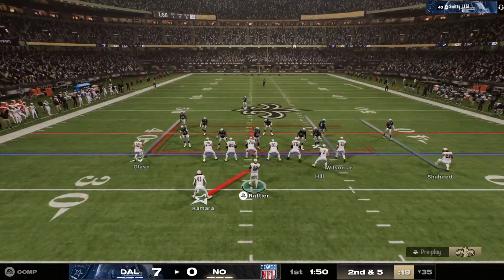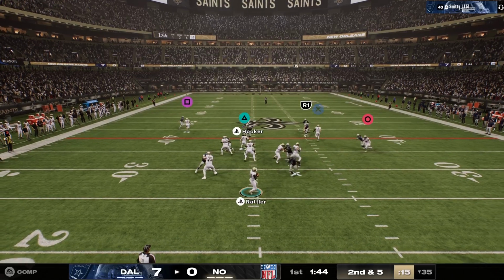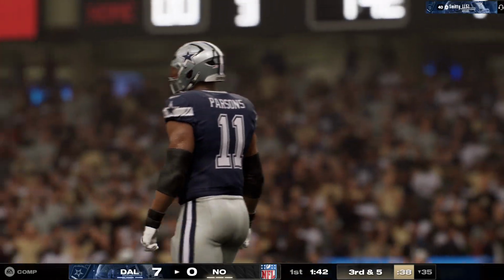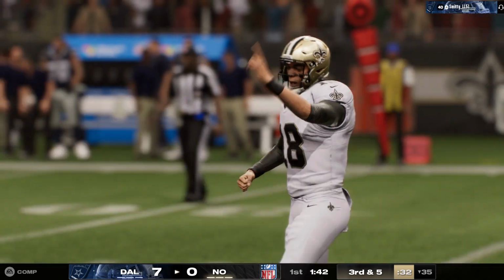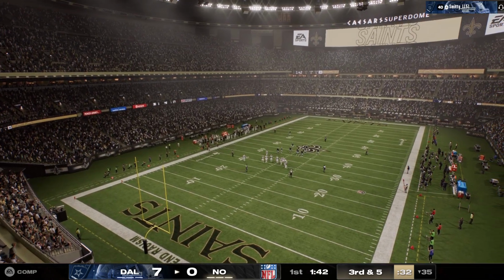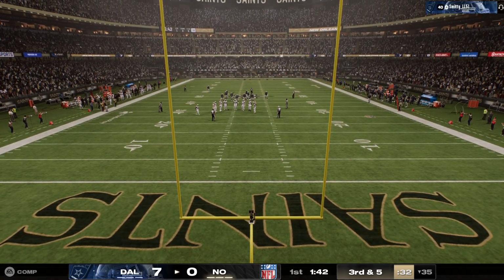Ball on the 35. Here comes 2nd and 5. Now Rattler. Oh, the ball comes out on the hit, but they'll say it's incomplete. Partner, what we're seeing so far is a defense is certainly coordinated. Both levels doing their jobs in tandem. The back helping the front helping the back. The pressure got home on that last play and forced him to try and throw through contact and short of the sticks.